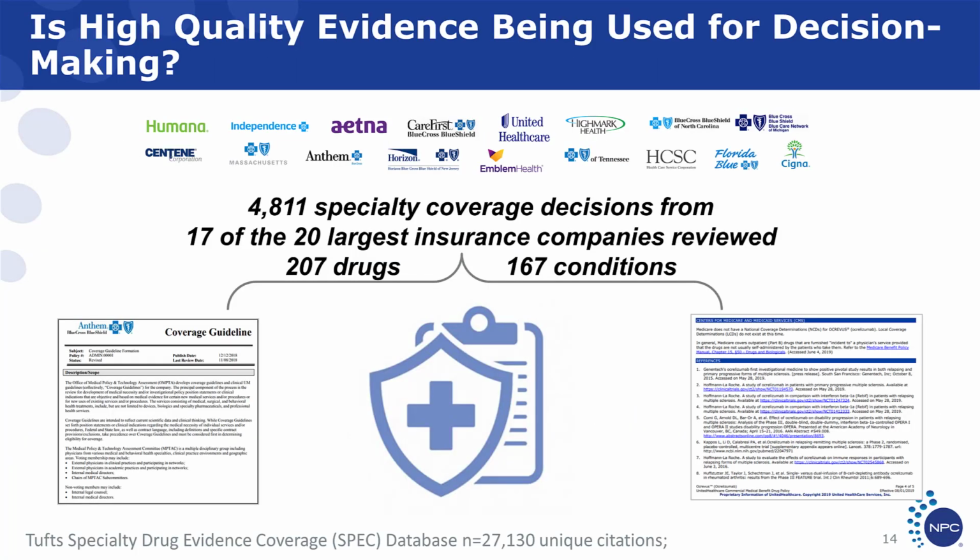Okay. The overarching question that we ask is: is high quality evidence being used for decision making? Now, at the top of the slide here, you can see 17 commercial health plans. These are the 17 health plans that we included in this study. So we examined these 17 health plans' decisions for 207 different drugs. We considered each drug separately for its different indications. So if a drug is indicated for 2 different indications, we would consider each of those drug indication pairs separately. And this was across 167 conditions.